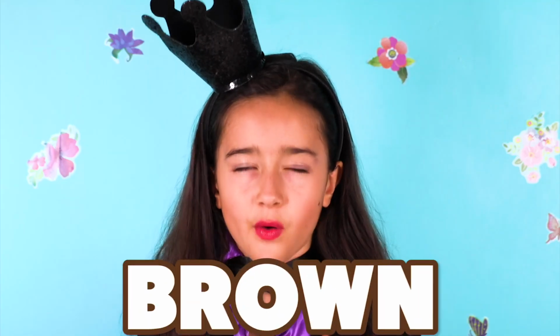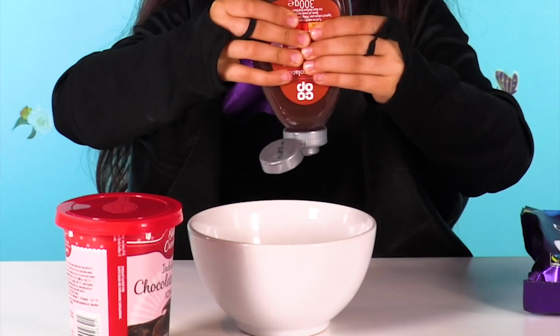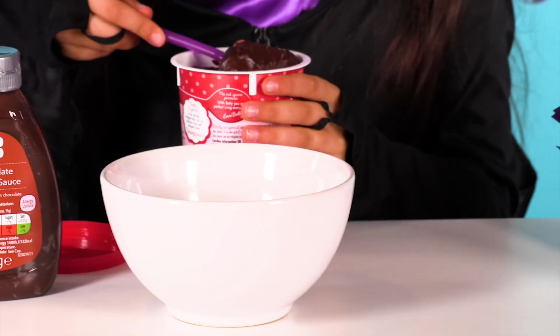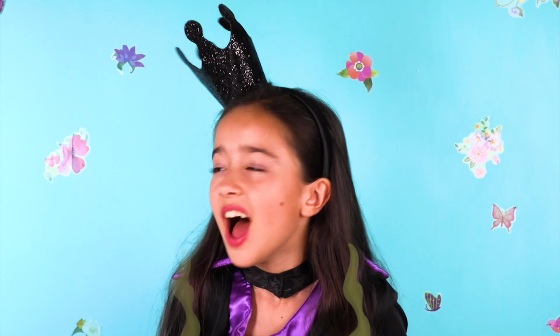All your decorations are pathetic. I've got brown, the colour of chocolates. I'm going to add loads of chocolate buttons, chocolate sauce, and chocolate icing. This looks delicious. It smells like something weird. It smells like mud. It tastes like mud.